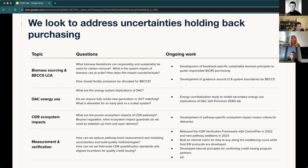There are a lot of questions on what's the best use case for biomass, and how do you avoid unsustainable biomass sourcing that would negate or work counter to your CDR goals, right? So we work with a lot of suppliers and academics to develop sustainable biomass sourcing principles, to develop guardrails that we can impose on suppliers to make sure sustainability is guaranteed and the bar is kept really high here.